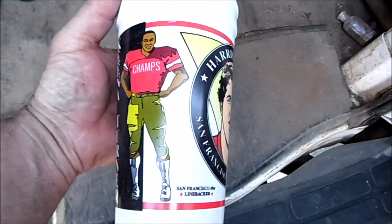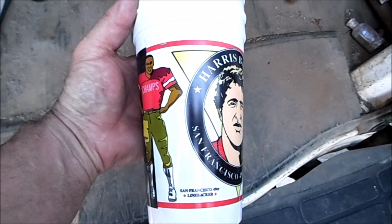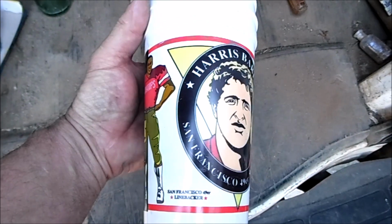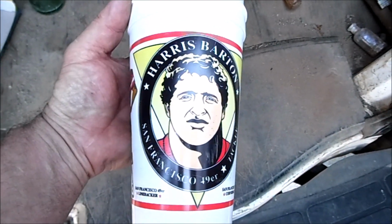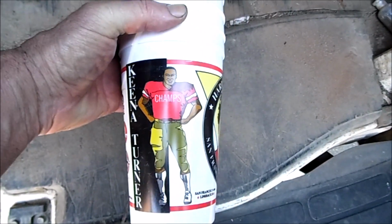Okay, I just gambled on these because, well, the first thing I ever collected in my entire life was Slurpee cups from 1973 and 74. And these are similar to those. Of course, these are twice as big and twice as modern. But I got the whole stack for $1.